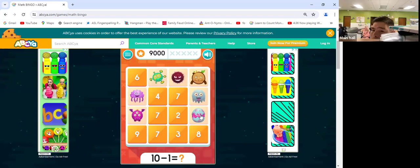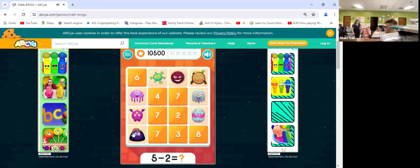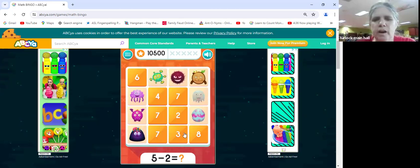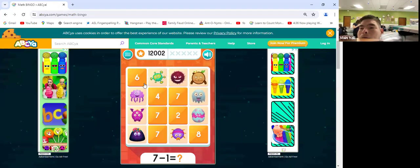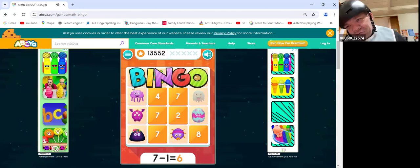Continue to take away. 9. Good job. 9. Yes. If I have 5 fingers up and I take away 2. 1, 2, 3. Correct. 3. If I had 7 fingers up and I take away 1, how many fingers do I have up? 6. Right. 6. Good job.